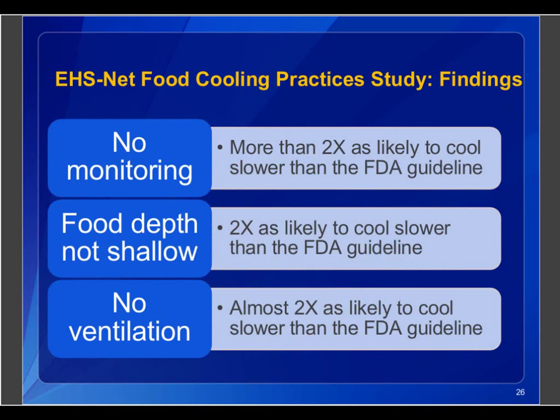Okay, one more set of findings from this study. We then looked at how those cooling rates were linked with cooling practices. So I'll just walk you through these data points. Foods that were not monitored, so their time and temperature were not monitored according to our observations, those foods were more than twice as likely to cool slower than the FDA guideline. So if you reverse that, foods that were monitored were more likely to cool at the FDA guideline or quicker.